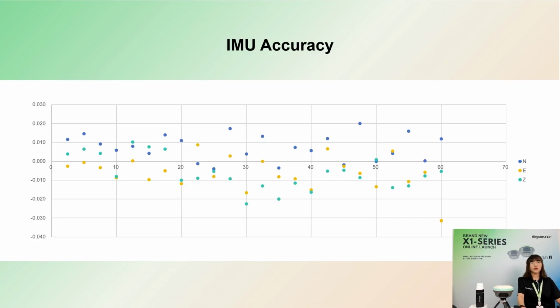And this is the IMU accuracy we tested by our test team. From 0 to 60 degrees of tilt, it can get an accuracy of 2.5 centimeters.